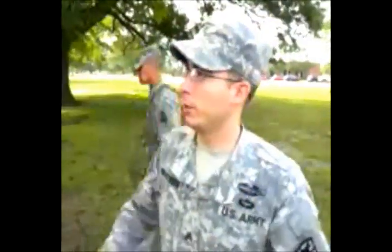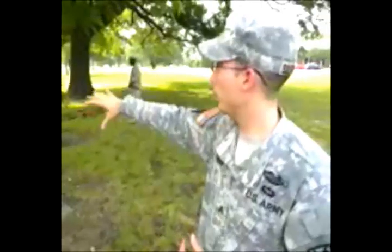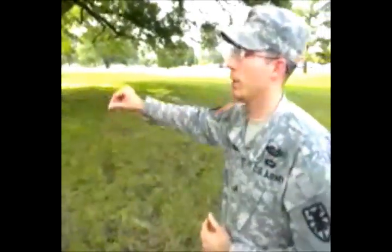Alright, Sergeant, so the plan here for Combat Lifesaver class is they're going to start down here at this wood line, move out to their casualty, do the whole fire suppression, move out to their casualty, do their care under fire, move their casualty over here to this tactical field care area, so they have a little bit of cover here with the trees.